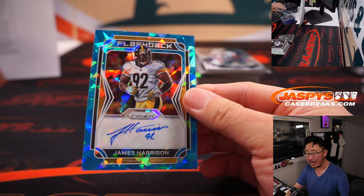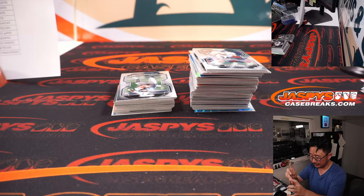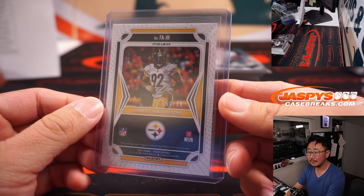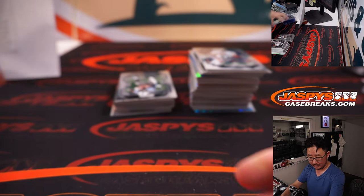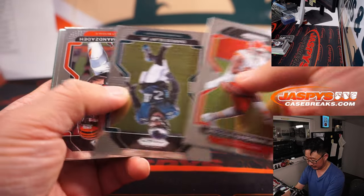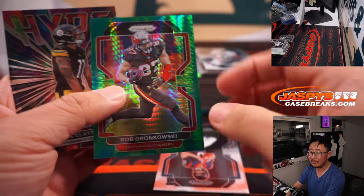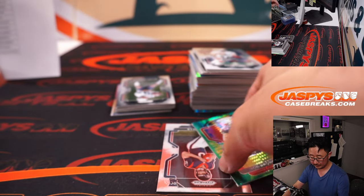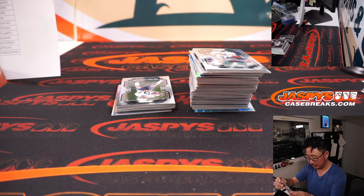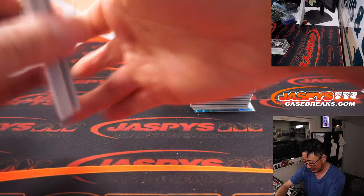Flashback autograph, James Harrison. /99 Steelers, that's going to be for Joshua. Gronkowski to 175. The first Mets cyclone in a decade. And Davis Mills. Could be a somebody, maybe. Joshua and the Texans. Some people are kind of high on that guy.